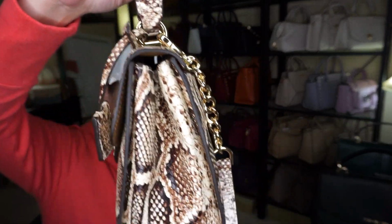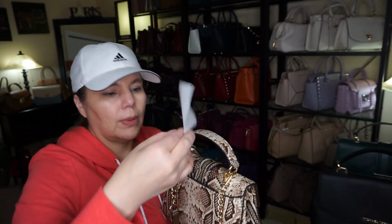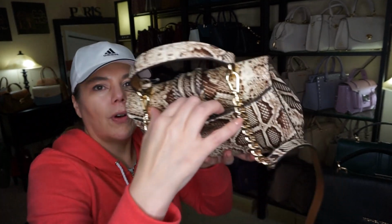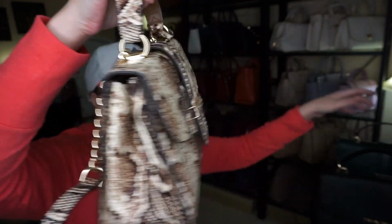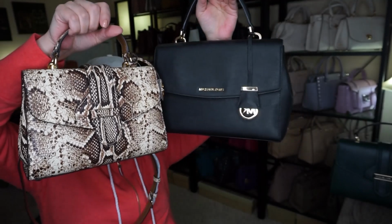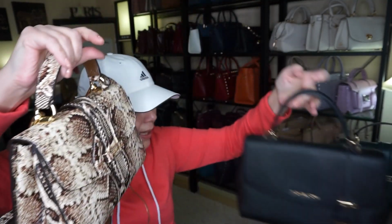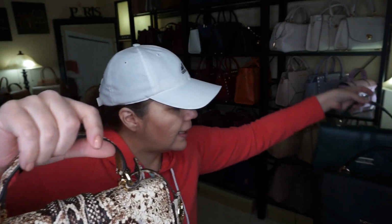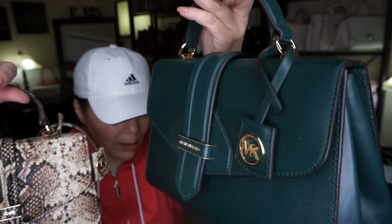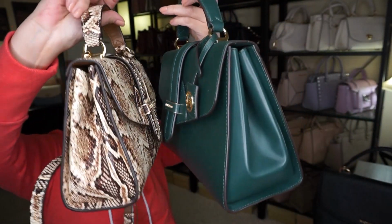So I'll just give you a good look. Oh, it does have this back slip pocket, which there's wrapping in there so you could stick your phone or other items. So this is the medium Ava, and then this is the small Bleeker. And then we'll just go ahead and grab, so this is the medium Bleeker, and then the small Bleeker.